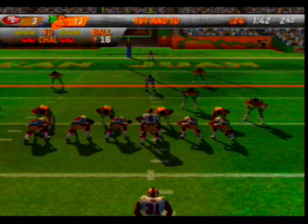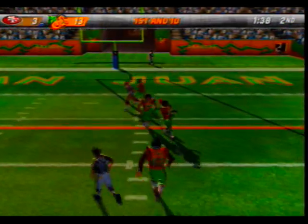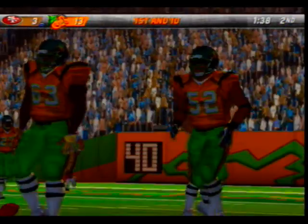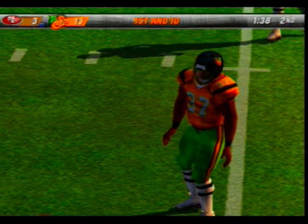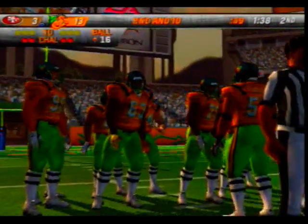They soft, man. Here we go. Throws it. Almost picked off. Willis had his hands on. I think he was invisible out there. Wasn't even seen. That's a break for the offense.